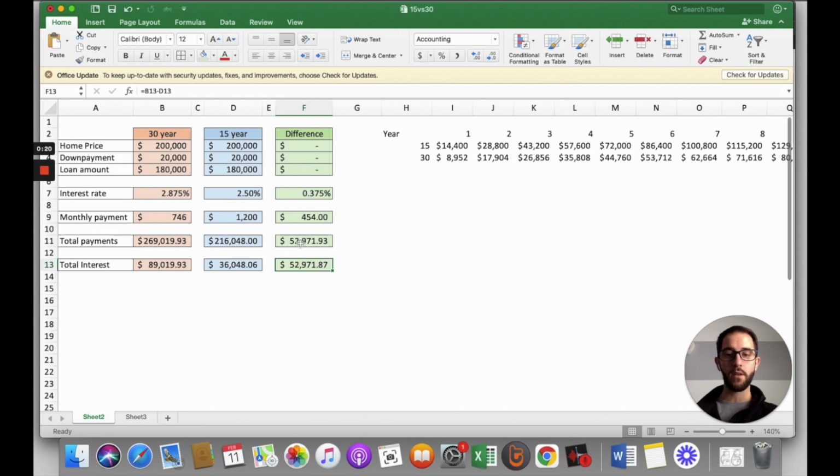This is all interest that you are able to write off as a mortgage interest tax deduction. So this could benefit you by reducing your overall taxable income. Again, talk with your tax professional about your specific situation. But this isn't like you're just throwing $52,000 in the garbage can. This could be a benefit that you're able to write off on your taxes as well.